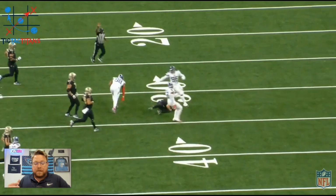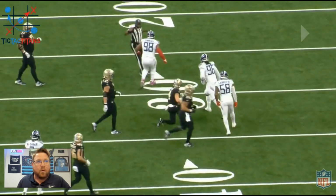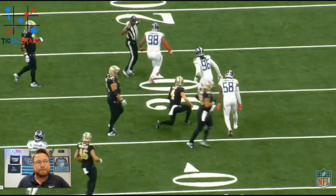So again, in the NFL, coverage ability in the slot is obviously the most important thing, and Roger McCreary not only shows the ability to cover in man coverage, but the ability to be patient and make plays on the ball as well. And now as we go over to the zone coverage breakdown, we're going to see even more of that ability from Roger McCreary.